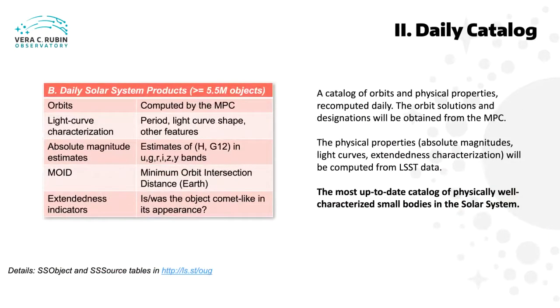Where I think most of the science is going to come from is the daily catalog. So on a daily basis, we're going to be collecting all the data that the telescope has collected over a period of about 2 weeks. We're going to be analyzing it in chunks of about 2 weeks for any sources that are consistent with asteroids or with objects moving through the solar system.